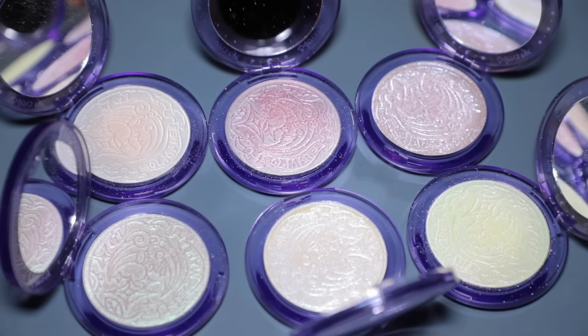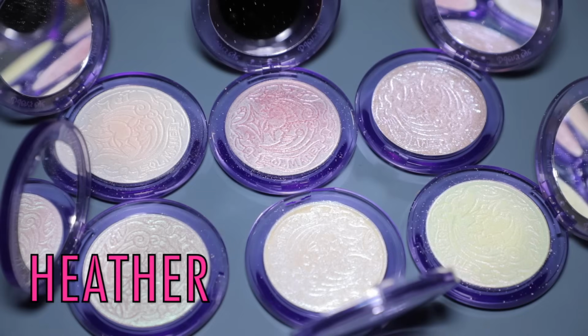Okay, let's talk about my little Odd's Eye collection. I love the Odd's Eye highlighters with a passion. These are not all the same formula though. I get asked sometimes, what do you prefer, this formula or the other one? And I can't do that because yes, they have the same packaging. Yes, they are the Moonlight Feel highlighters, but there are different formulas highlight to highlight.